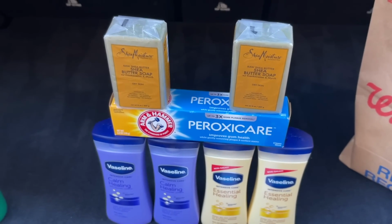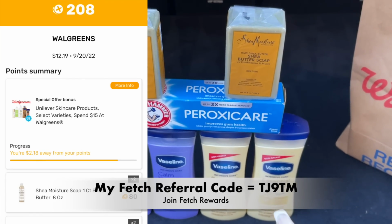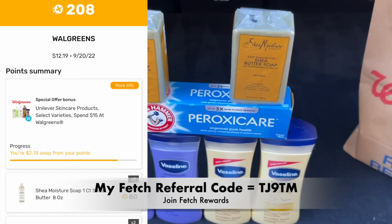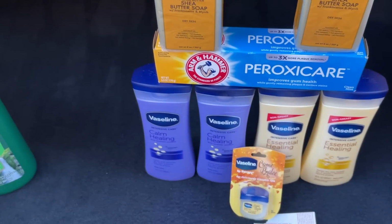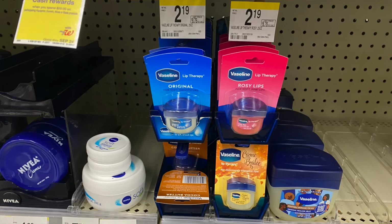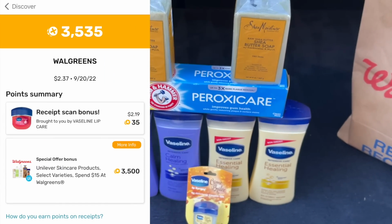But when I scanned my receipt to Fetch Rewards, I saw that I was also tracking for a Unilever promotion for the Vaseline products. So that made me go back in because I only needed like $2 more in order to get back $3.50 from Fetch Rewards. And I also picked up this Vaseline lip product for $2.19. It was not on sale, but I did use $2 in Walgreens cash. When I did that, I got back another $3.50 from Fetch Rewards for this deal.